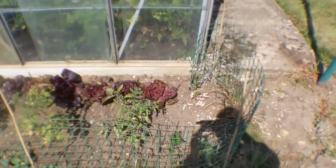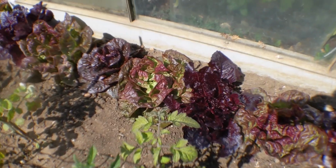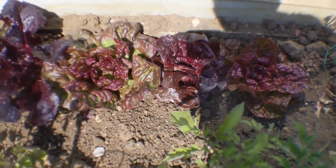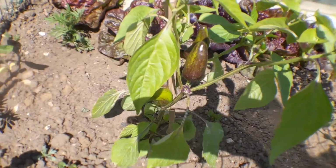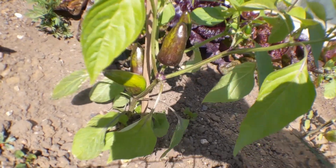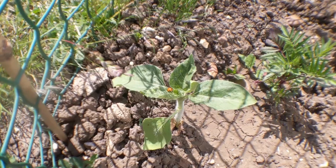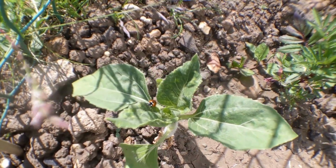Here we have lettuce. We've been eating a lot of salad, and we've even given a lot to friends and family because there's just so much. You just pull the leaves and they grow back. It's brilliant. The leaves taste really good. It's Nigel's garden chilli, really hot. We've got some hotter chilies in the back. Here's a little sunflower with a little ladybird.